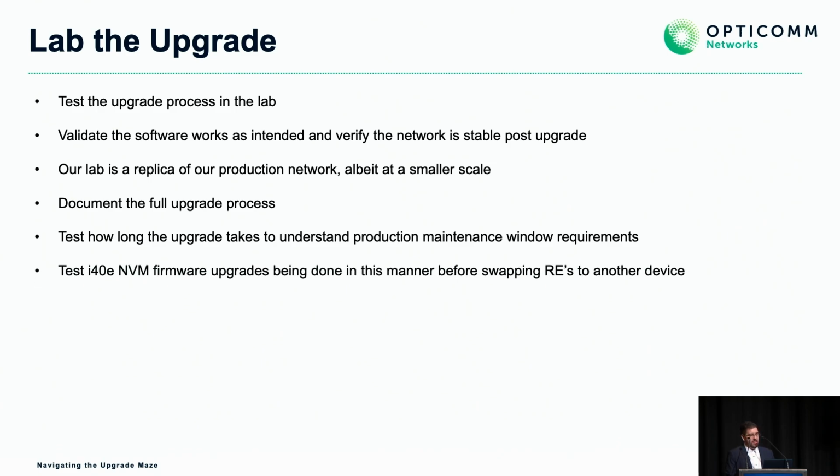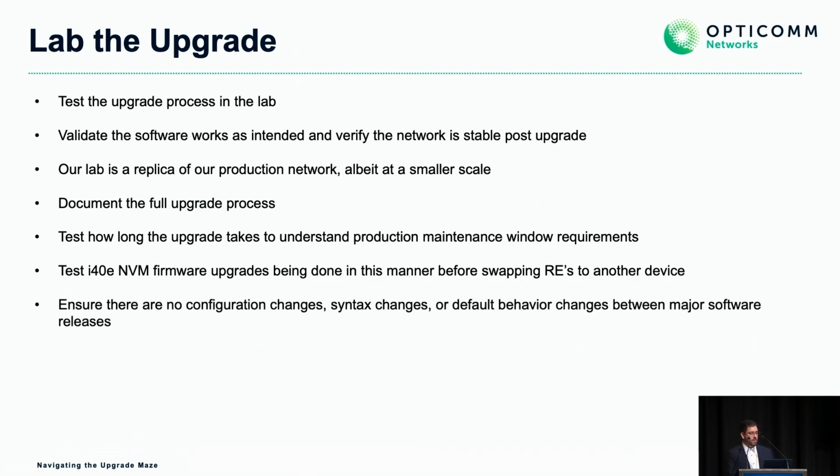We also test that the i40E and VM firmware upgrades were not tied to a chassis in any way, shape or form, or there were no weird issues or things that may occur when we swap a routing engine over that's been pre-upgraded, and we found no problems with that.